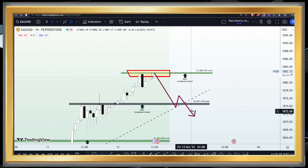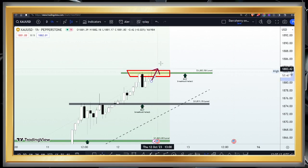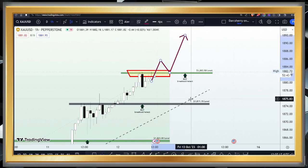Well, on the contrary, if price instead continues to find higher highs, then I'm going to be having a buy stop order above the $1,882.50 level to capitalize on the uptrend continuation. Now, there are two ways to which you can capitalize on this.